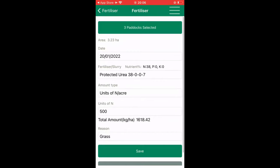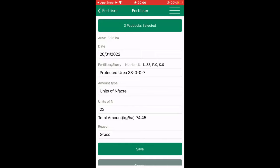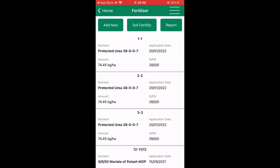So that would be a bit strong there. So we better hurry on, don't let it go dead. So look, maybe just 23 units across, if we change that there. Done, and we'll just click on save. So I suppose the top three records then are for those three paddocks, and you get a breakdown then of the NPK in those paddocks.